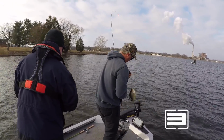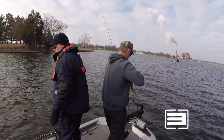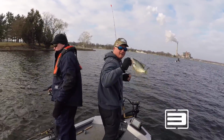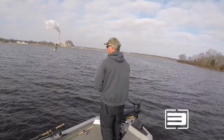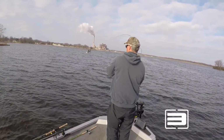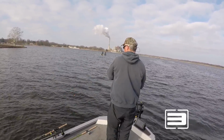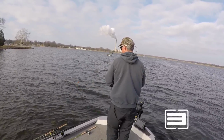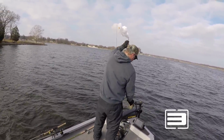That's a big one, folks. I was having a lot of luck with the bobber fishing up to this point, but Brad will catch on here shortly when he starts spider rigging. Not my day. There's one. Matt's day today, I'll tell you that. That's a good pig right there.